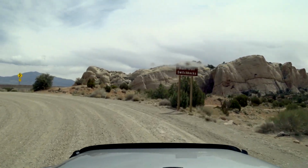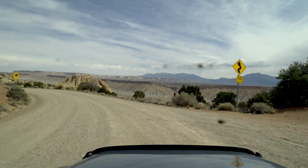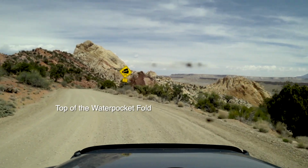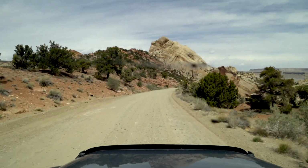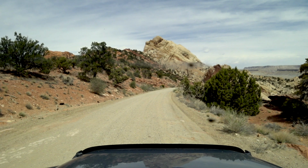Welcome to the Burr Trail Switchbacks. Oh, wow! 12%. I think I'm going to put it in 4 low to help control the downhill speed.